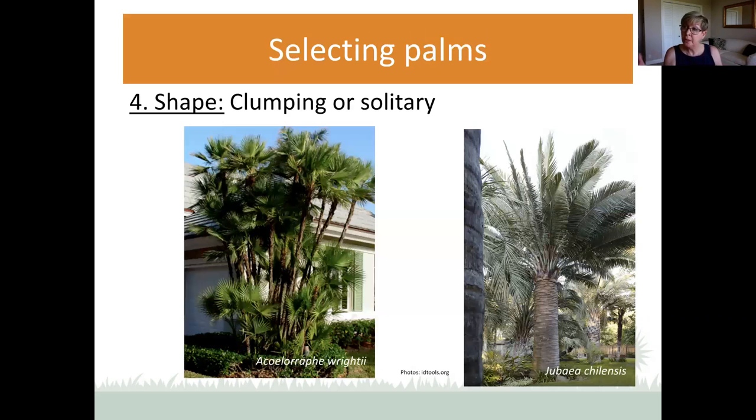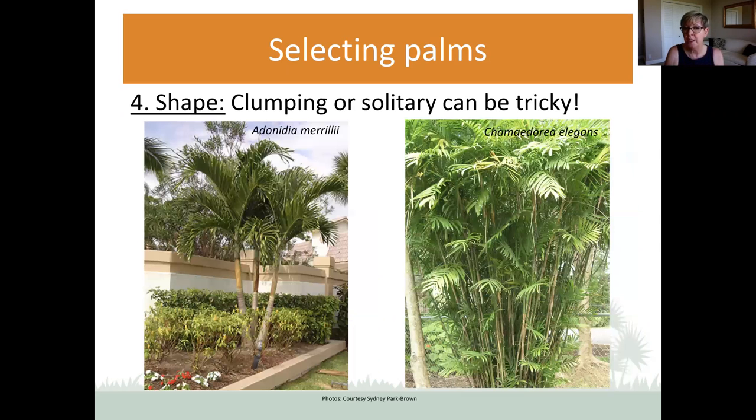Shape: do you want a clumping looking thing like this Parotis palm on the right, which is a native, or do you like the idea of the solitary trunk? This is a Chilean wine palm, it's a stunning palm, but keep in mind that clumping or solitary can be quite tricky. Both of these two palms, this Adenidia morellii, the Christmas palm on the left, and this parlor palm on the right, believe it or not, are not clumping, these are individual palms.